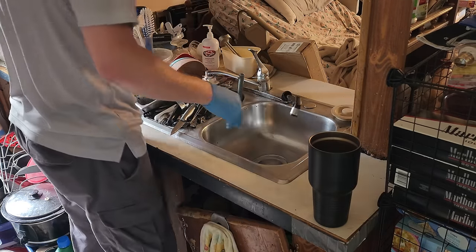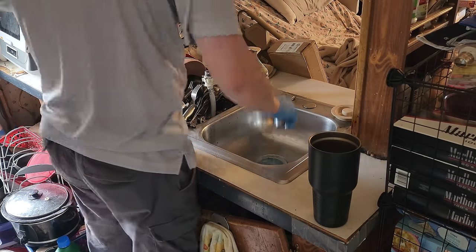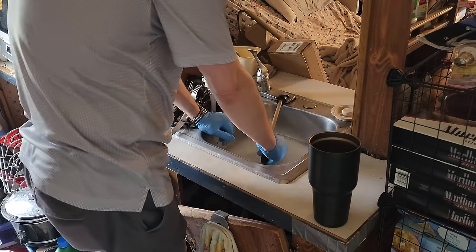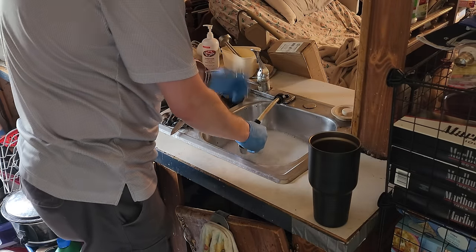This is also one of the reasons why it was so hard to do dishes. Since the faucet had that thing attached to it, I had to use the spray nozzle to run dishwater. And that just makes it take forever.